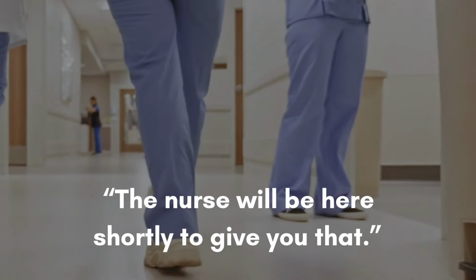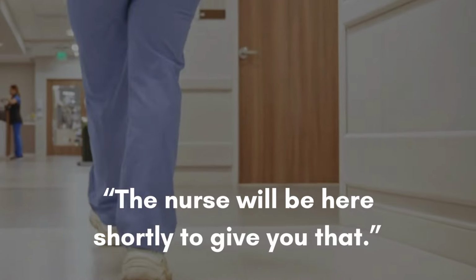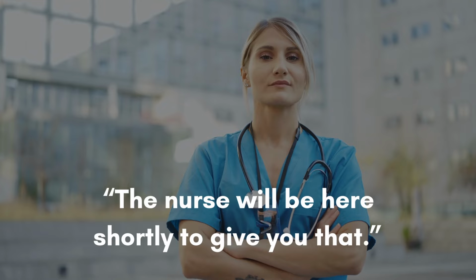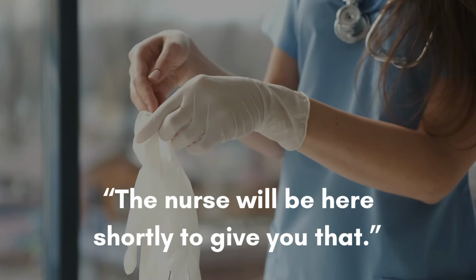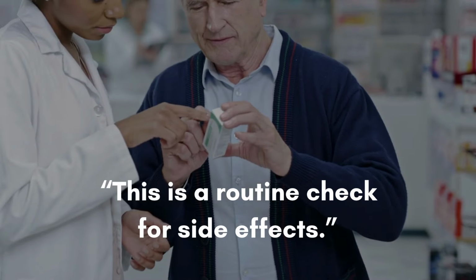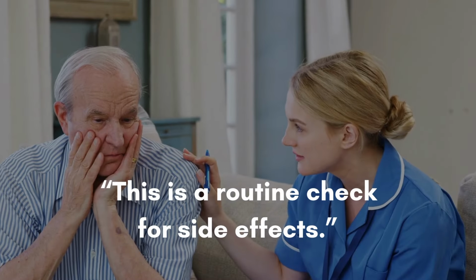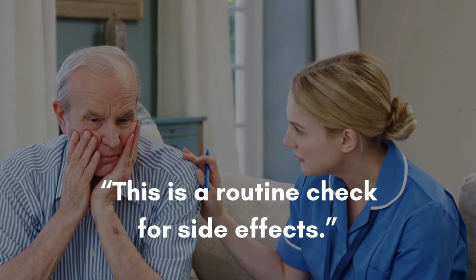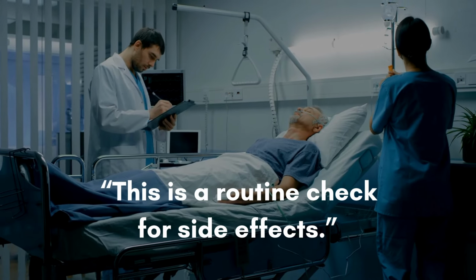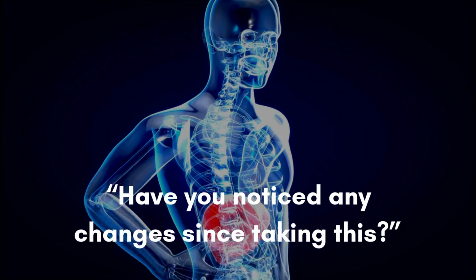The nurse will be here shortly to give you that. Use this phrase when you can't administer something yourself. The word shortly is polite and non-specific. It keeps the patient informed without making promises about exact timing. This is a routine check for side effects. This phrase helps normalize a conversation about side effects. It's especially helpful when asking sensitive questions. Routine makes it sound expected and reduces anxiety for the patient.